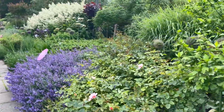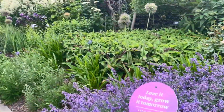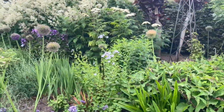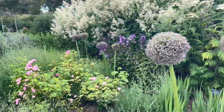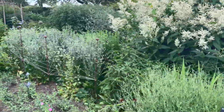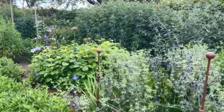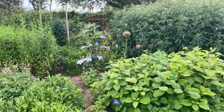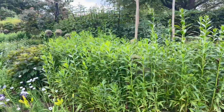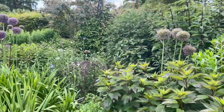And this is the border. What is it, 16, 20 feet? Looks pretty deep. It goes all the way up the hill, and it's just plants after plants after plants. And they're all weeded. They all look nice. Apparently now is the time to see the perennial borders, because they're starting to bloom. In the winter, spring, fall, there's not much here.